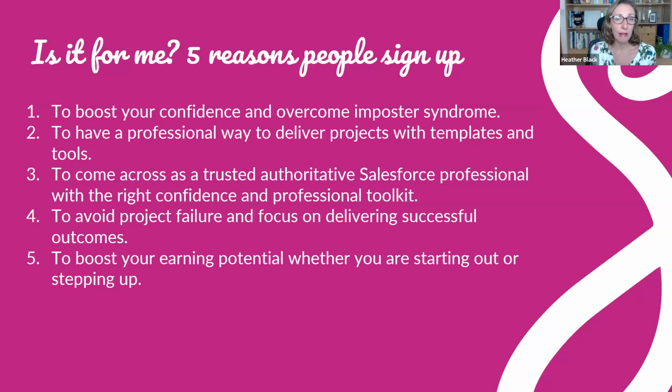The reason I was able to grow a Salesforce consultancy and have a 60% repeat and referral customer rate was because every time I rocked up to a project, I would deliver in a really professional way with a structure, with an approach. And so naturally that then just brought more recommendations and referrals to me, which is why I was able to grow a Salesforce consultancy to a team of 20 and work on 750 projects, because we had this professional approach to do it.